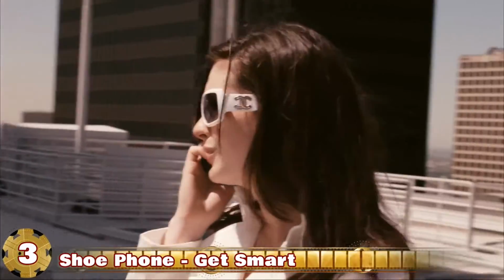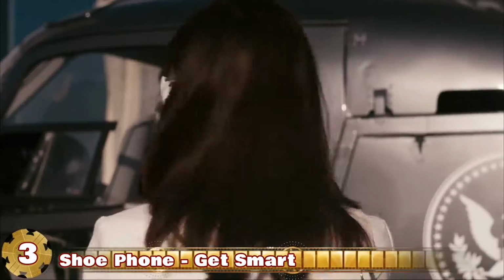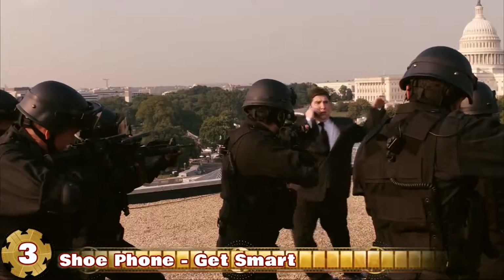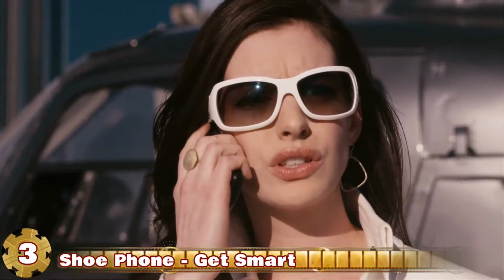Speaking of shoes, let's jump on another classic that most everyone knows no matter how old you are. It's the shoe phone from the original TV show and modern movie remake of Get Smart at number 3. I wonder if that phone was made by Motorola.